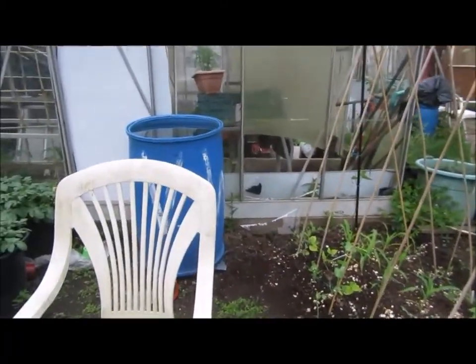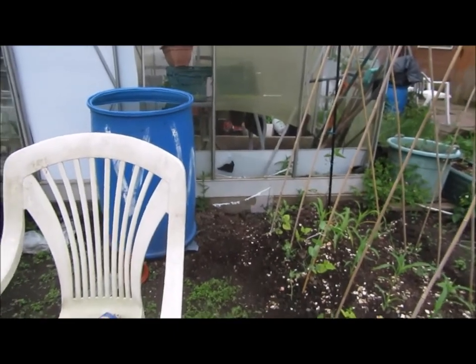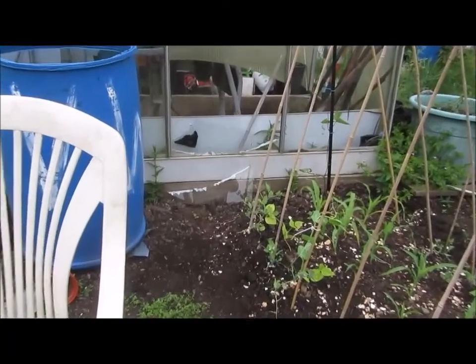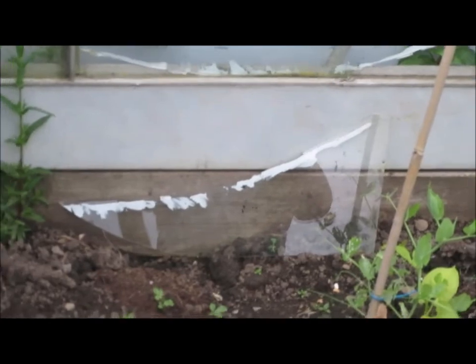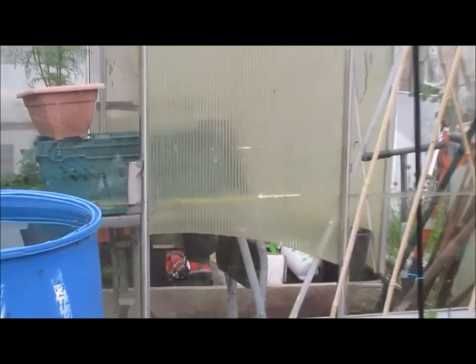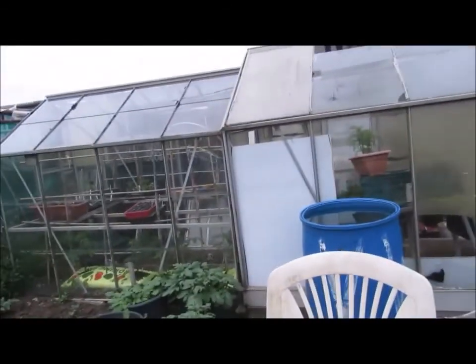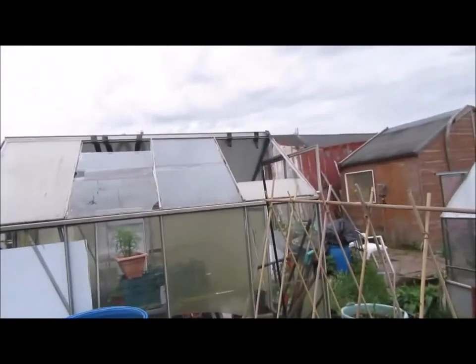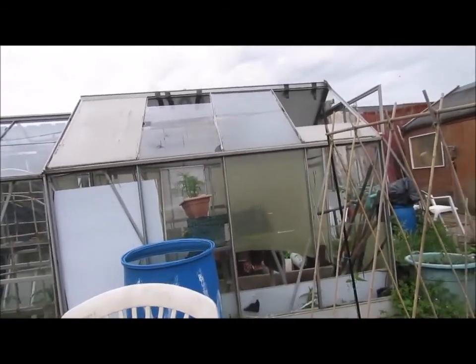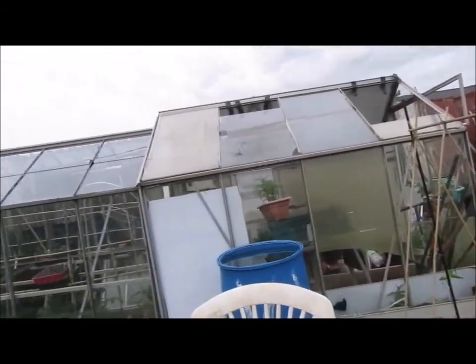I was talking about a pane that fell out during the storm the other night. There it is there. That pane's a pain, as they say. So it kind of broke and split off. So I'll have to get that fixed. I'll just take all that out and put a completely new panel in there. It'll be a lot easier than trying to repair what's there. So that's a new panel there, a new panel there, a new panel there, and a new panel there. Four new panels needed. And the door.